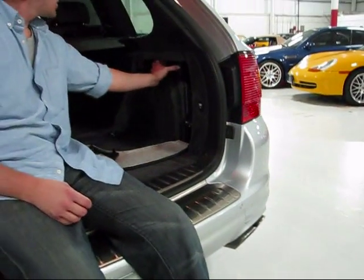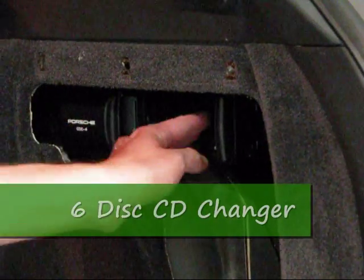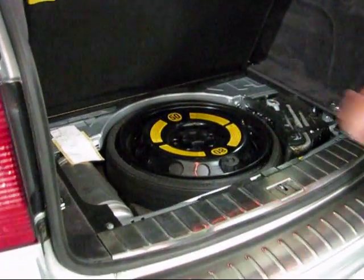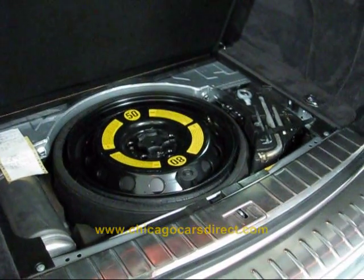Back here you'll find this is where Porsche's 6-disc CD changer is. You can see the CD cartridge pops right out. Put that back for the time being. And under the rear here, inflatable spare. This is the compressor for the air suspension, all the tools and everything. Doesn't look like anything's ever been touched or used.